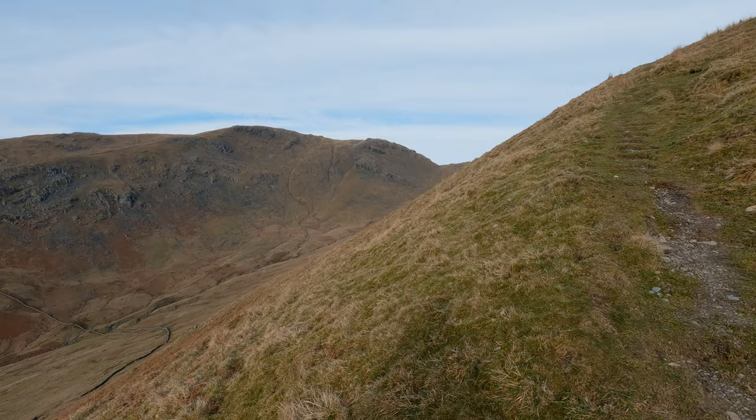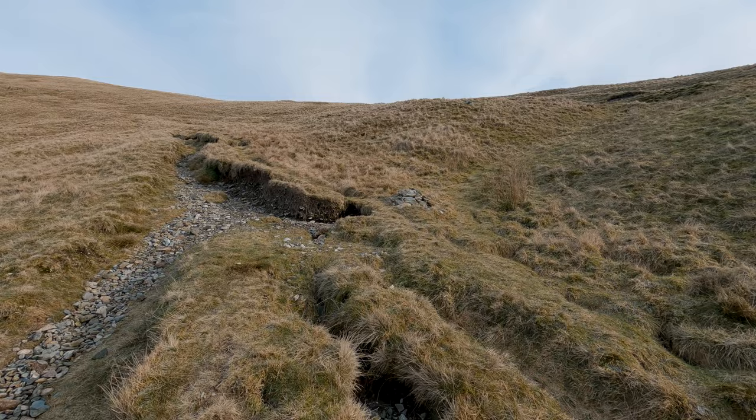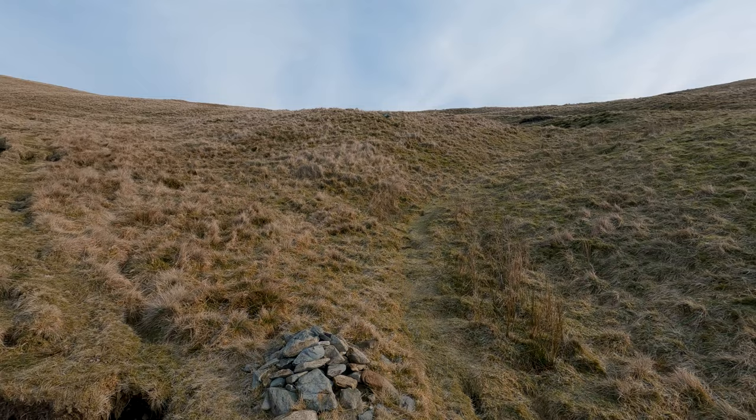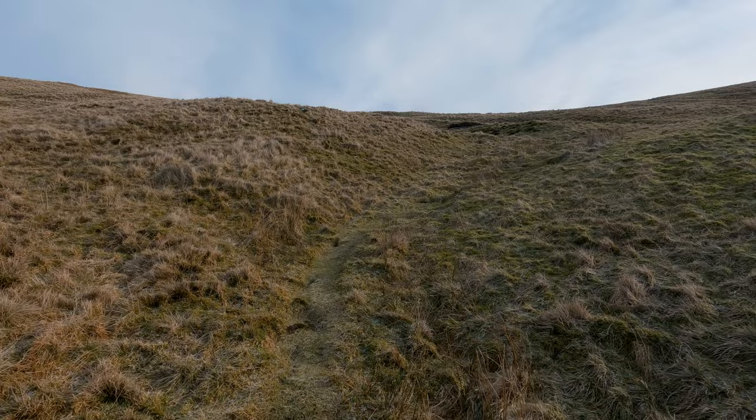Okay. Eventually get to a little bit of a junction marked by this pile of stones here. If I carry on up to the left, I'll be going up to Thornthwaite Crag. I don't want that. I'm going to go off to the right here and pick up that main path that goes from Yoke to Thornthwaite Crag. So as I suspected, though the ground is very steep, the path actually cuts right across the contours, making it much flatter than it would be if you just went straight up.